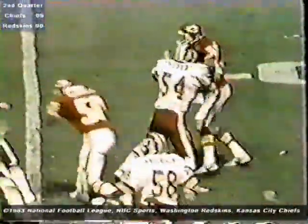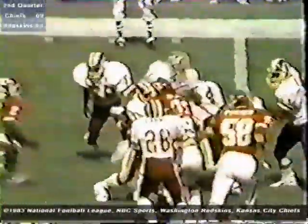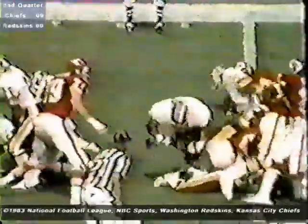Here we see Ed Beckman, special teams player, coming down. Cronin's blocking on him, gets caught. 2 guys blocking him, gets in on the tackle. I'll tell you, Nelms is really tough to bring down. He just doesn't go down. He's been their offensive threat.